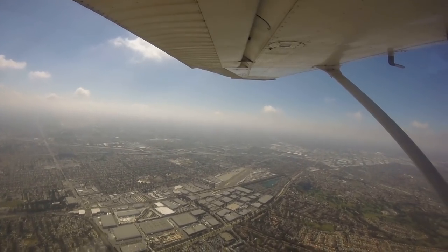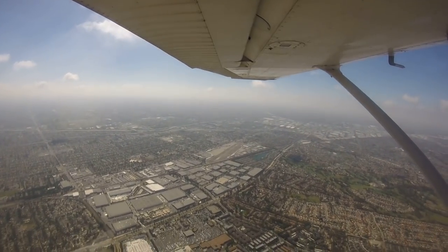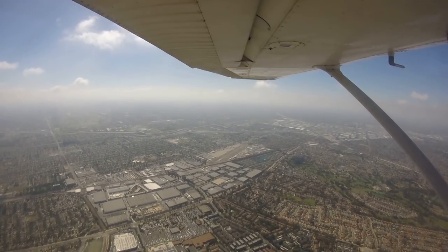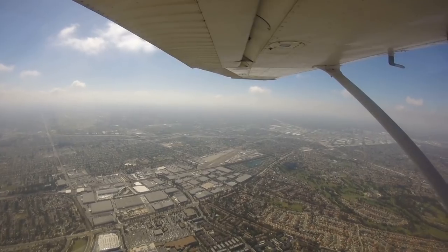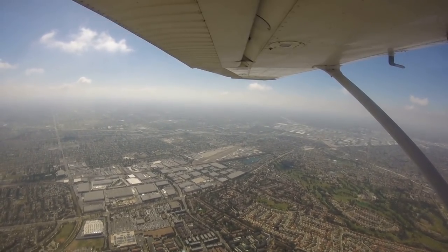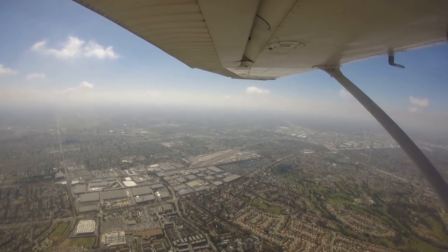460, contact approach on 124.9, the traffic no factor. Okay, over to approach on 124.9 and traffic no factor from 460. Alright, 129.9, right? 124.9. Alright.